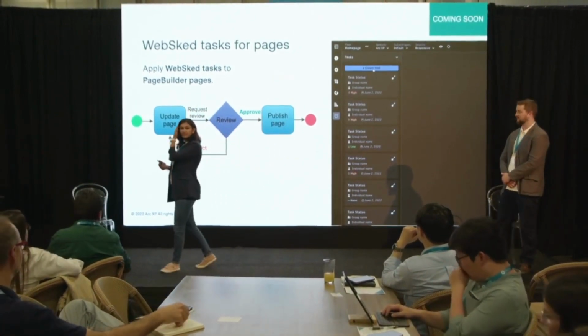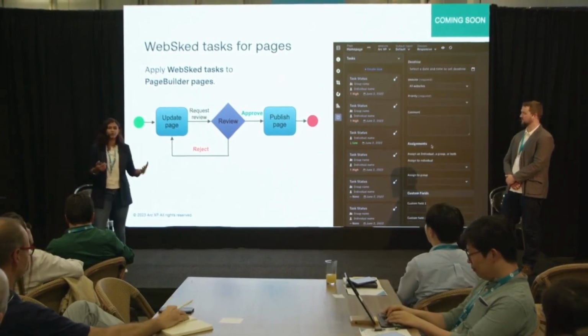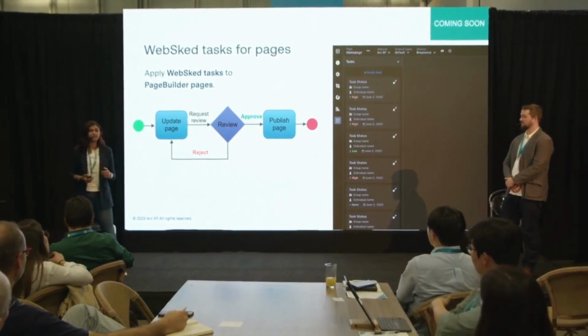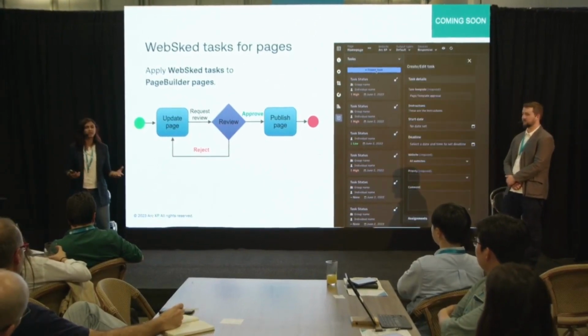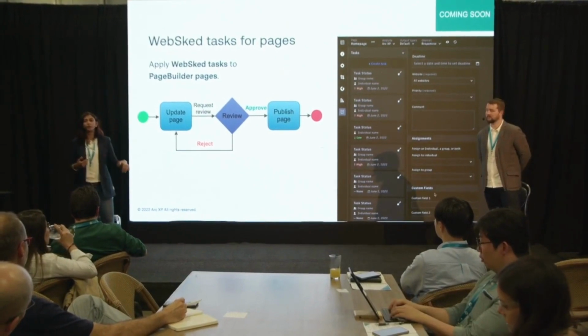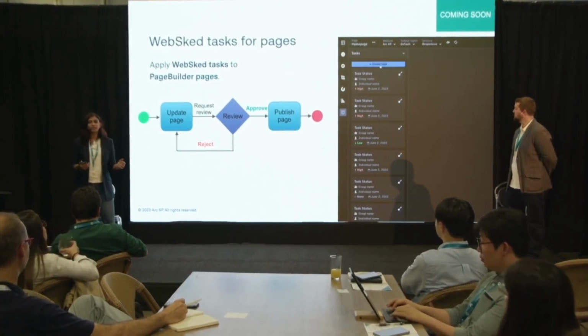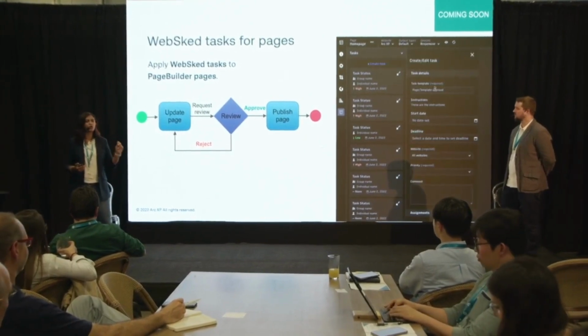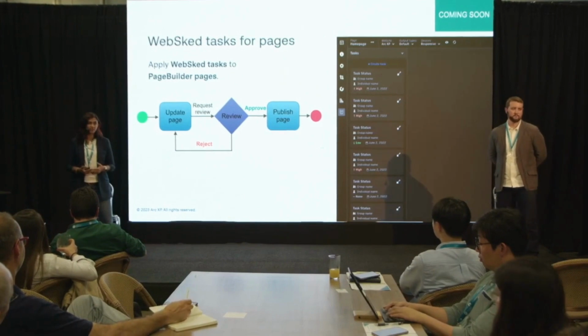So think about this. If you have created a page or updated a page and you want it approved, reviewed by someone, that's the use case I'm talking about. We want to empower your editors and marketers to get this request reviewed by legal, design, brand, so that the published content on your site meets the needs of your organization.